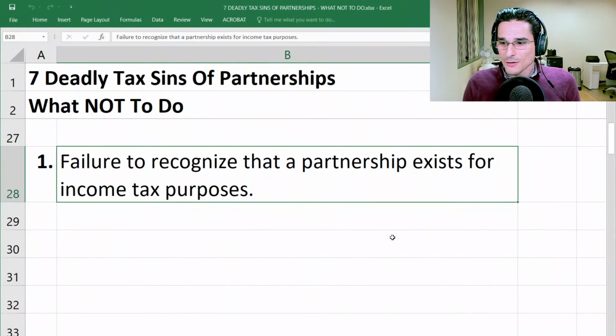We hear all the time after the fact that clients will come to us and say, hey, we don't really look at it as a partnership, or we didn't really plan to file partnership returns, or, hey, we're just using a few personal Square accounts, so nothing's linked to any business entity, so it's not a big deal. None of that matters, because when you look at the facts and circumstances from an income tax perspective, you have a partnership in many cases.